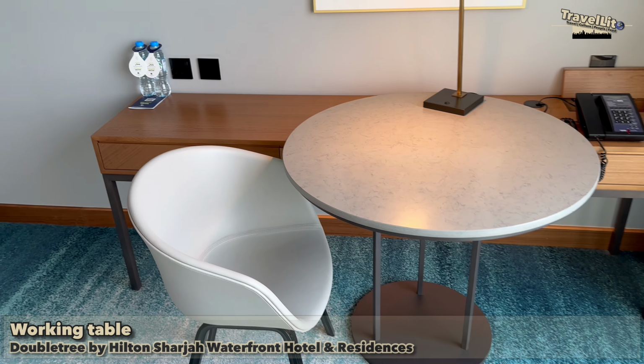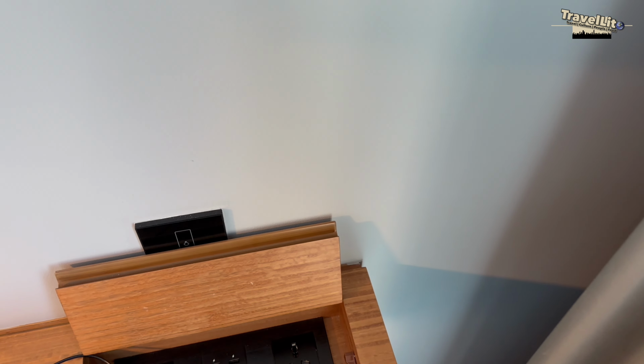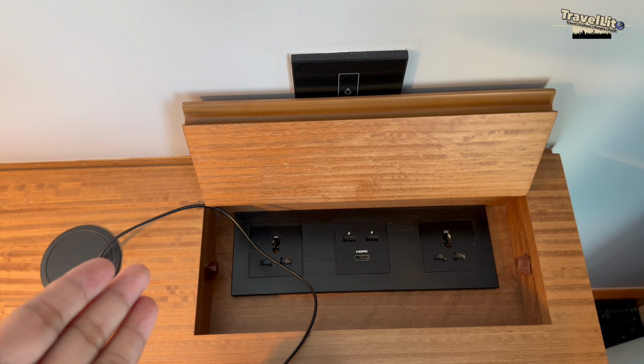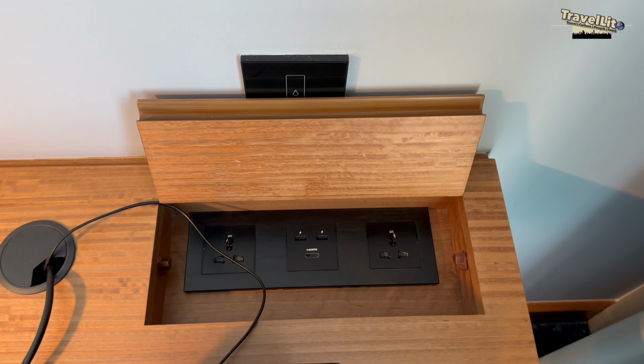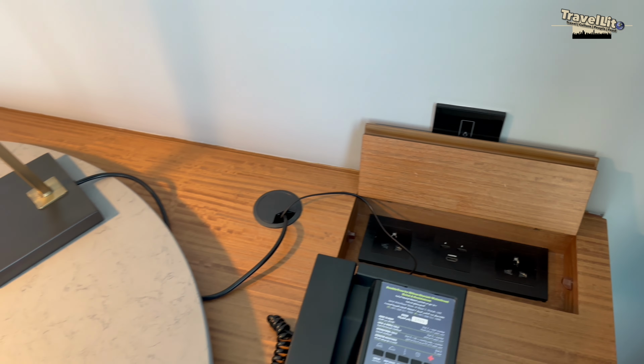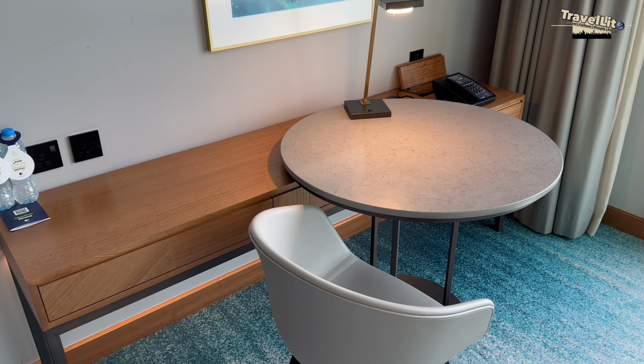And this is a working station, guys. So if you want to work while staying in the hotel, you can stay here. And you have an outlet over here. There are some hubs where you can plug in HDMI and also USB. And you can put your laptop over here. This is a very spacious area for a working station.